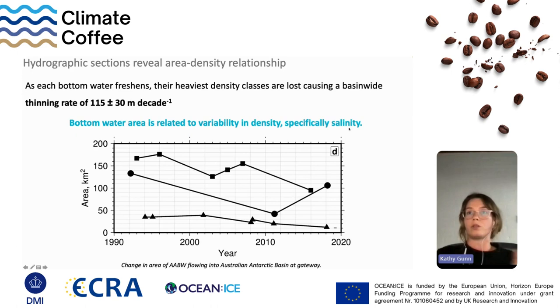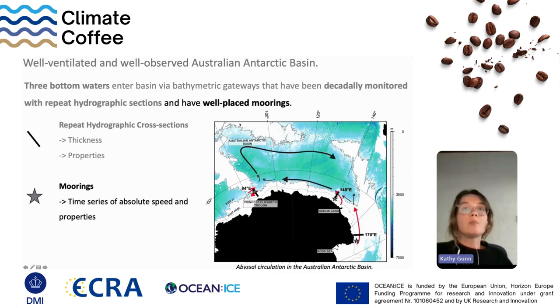So we've seen the changes in the area, but these gateways also have well-placed moorings. So these moorings are indicated by these stars here. And moorings provide time series of speed and properties. So from our repeat hydrographic cross sections, we know what the property of Antarctic bottom water is, and we know what its thickness is, so its area. But it would be very useful if we could also know what speed that water was flowing across each of those sections. And that's what the mooring gives us.